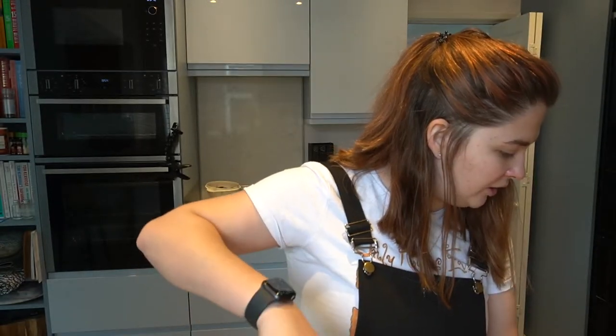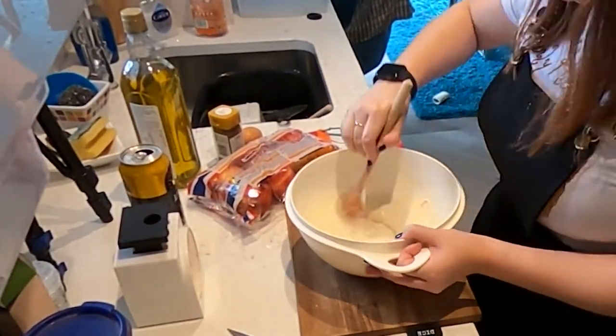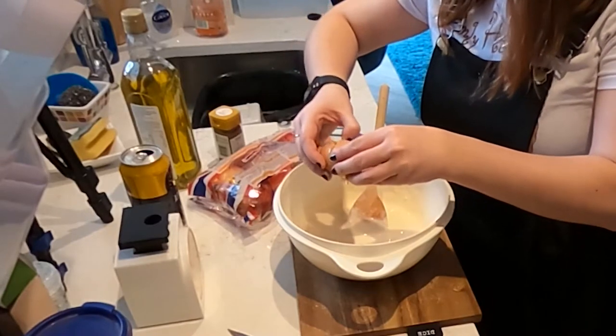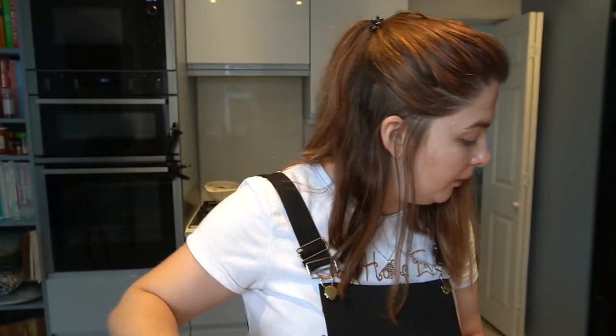Whisk in the egg and enough cider to make it thick and smooth. Okay. I should probably whisk the egg before we go, shouldn't I? Let's get the cider going. What does it say? 250 to 300. So let's put 250 in here first. I need to put the egg in. I can't be bothered to whisk it outside the bowl, so it's just going in. Nice clean in there. Would you say this is correct? Sod it, this is what we're working with, this is what we have. I have no idea if it's correct, but here we go.